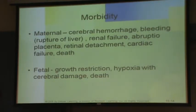Maternal morbidity, we mentioned we could have cerebral hemorrhage, the vasoconstriction, the decreased platelets, bleeding, rupture of the liver, renal failure, rupture of placenta, retinal detachment, cardiac failure, death. Very, very serious.